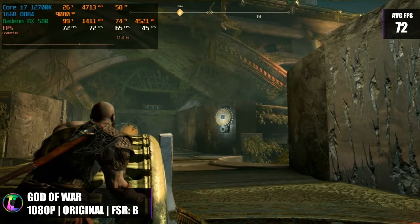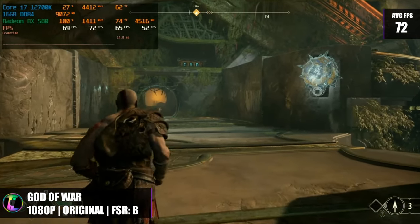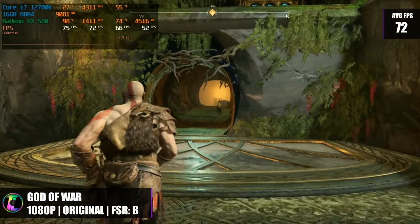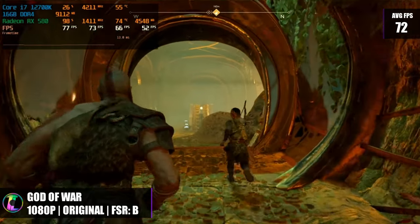When it came to God of War, we managed to get an average of 46 frames per second when running in a 1080p high preset. And to improve that, we had to make several tweaks. Turning the overall quality to an original preset and enabling FSR 2.1 to a balanced setting, we managed to get an average of 72 frames per second with a 1% low of 64.